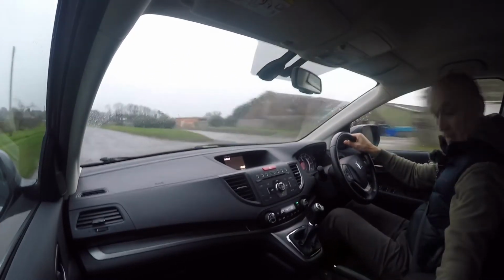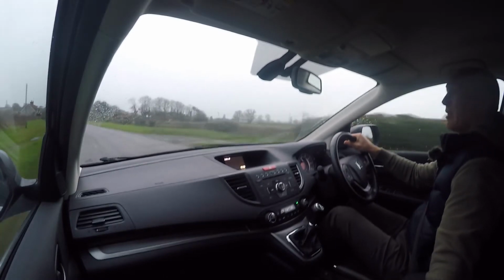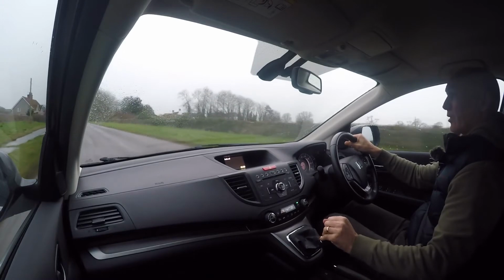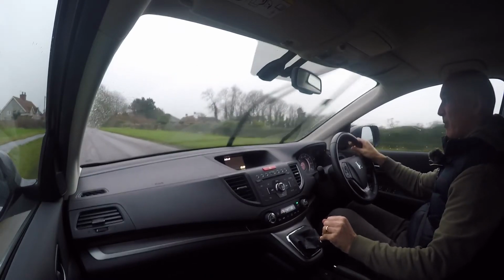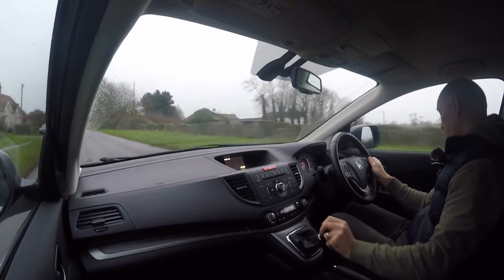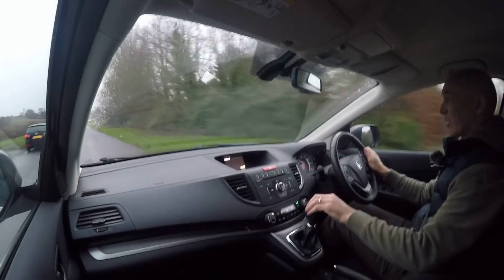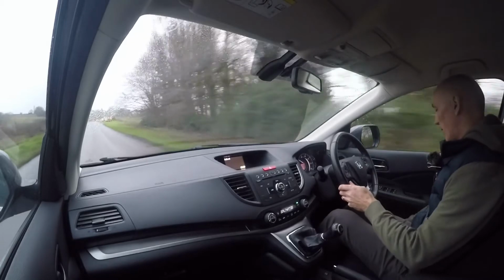I'm going to give the brakes a good old shove, so bear with me. Nice and powerful. Wow, they are good. Really solid brake pedal. There's no vibrations or pulsing coming from the brake pedal at all, and it bites absolutely perfectly.